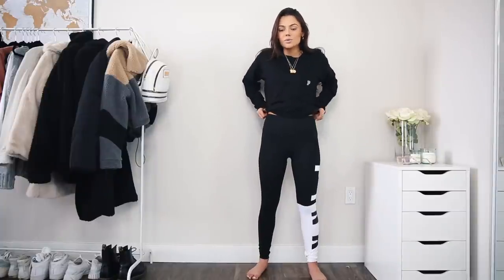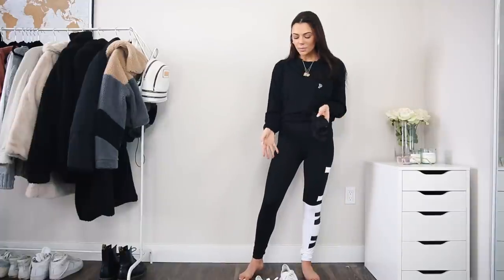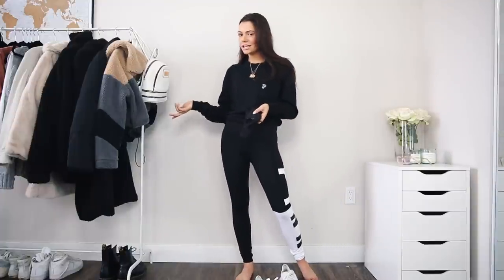I'm gonna tuck it into the leggings just to make it a little bit more fitted looking. If you are just going to the gym and you actually wanna wear this as a gym outfit, I wouldn't wear the jewelry, but I'm just gonna wear it as an everyday look. I'm actually just gonna wear the Pumas again, but I feel like the Nikes look really good.